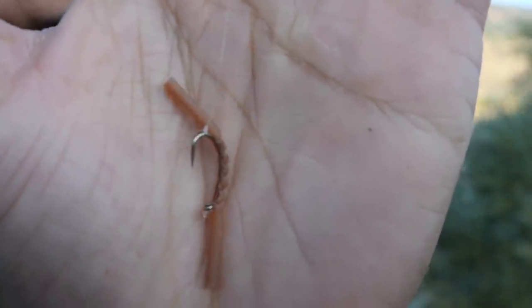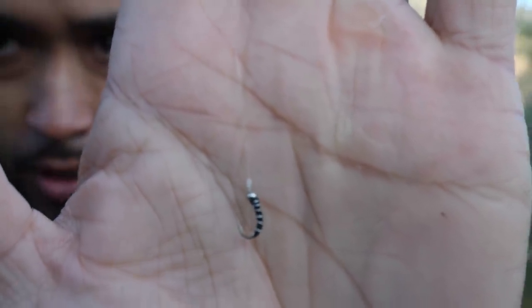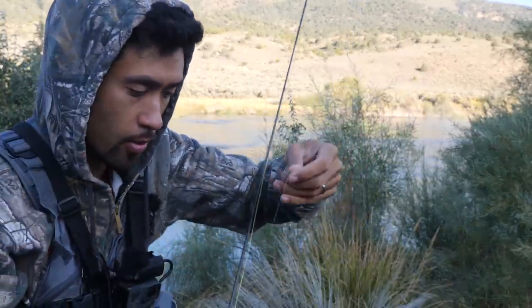That's going to a San Juan worm. This river is barbless only, artificial only. So San Juan worm. Going to my favorite hand tied by myself, zebra midge, black zebra midge. So that's what we got going on right now.